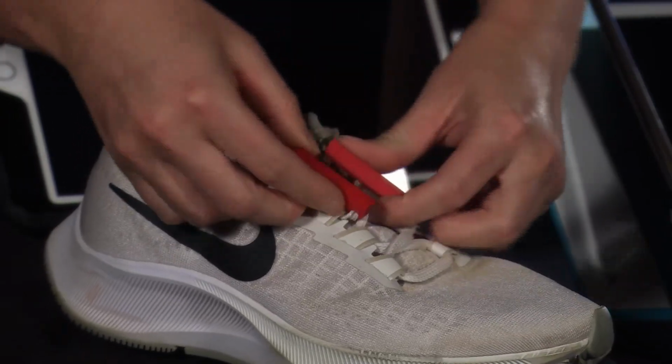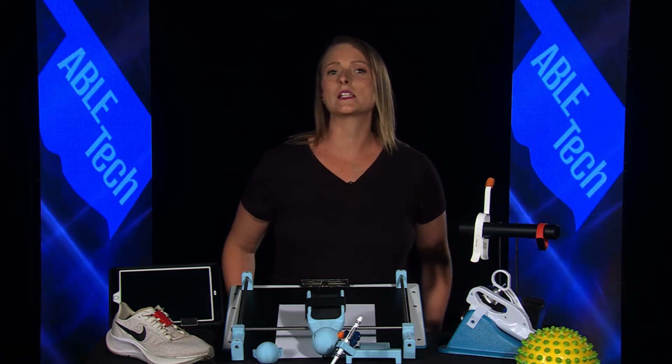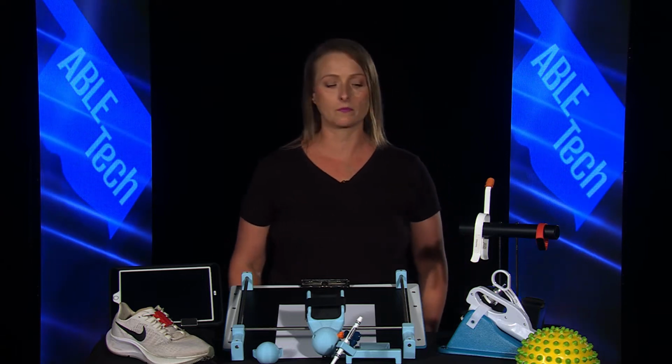Close magnets with a click and go for a run or play sports. Quickly take shoes off hands-free by stepping on the heel to pop the foot out.